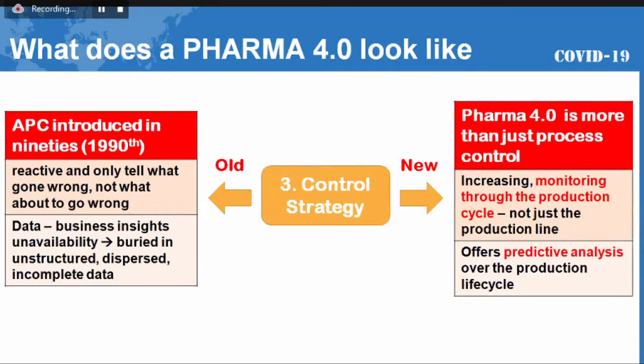Terkait dengan kontrol strateginya, kalau di masa lalu kita punya EPC ataupun Advanced Process Control, EPC ini lebih ke reaktif. Kalau ada masalah, kemudian kita reaktif menyelesaikan. Di Pharma 4.0, kata kuncinya yang tadi disebutkan adalah prediktif, yaitu kita melakukan monitoring real time, dan juga prediktif analisis. Kira-kira dari semua data, penurunan fungsi dan lain-lainnya, apa yang bakal menyebabkan masalah. Nah, di sinilah kunci kontrol strategi kita.